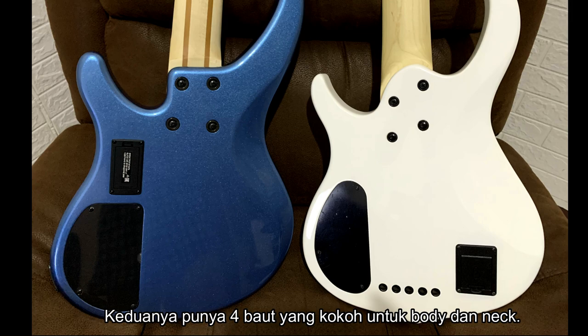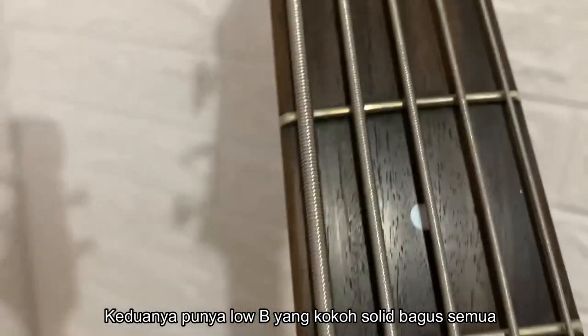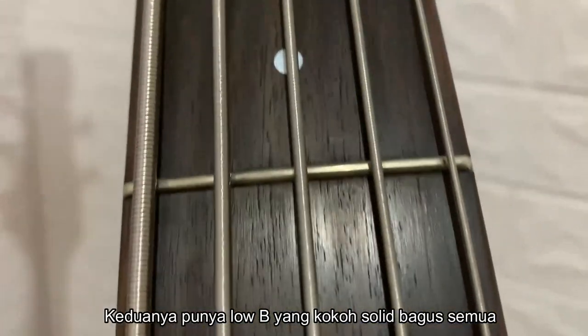Both have 4 bolts to hold the neck to the body strongly. Love it. Both have nice tuning pegs and bridge. Black and gray are nice colors to have, no complaint. Both have strong low B tone, tight, massive, no doubt.